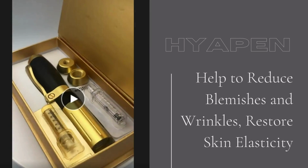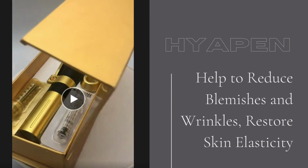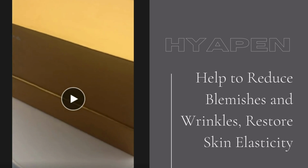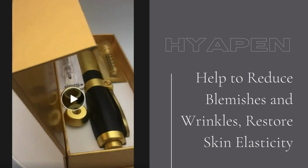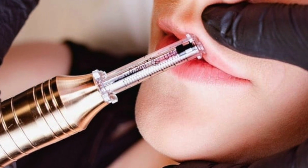A quick recap of what this Hyapen is, if you don't want to go watch the whole video on it. It's a device where you put a cartridge of hyaluronic acid of some sort in, you kind of cock it back so it fills it with air, and it's like a gun, and it blows the product in through the skin to the depth it should go at.